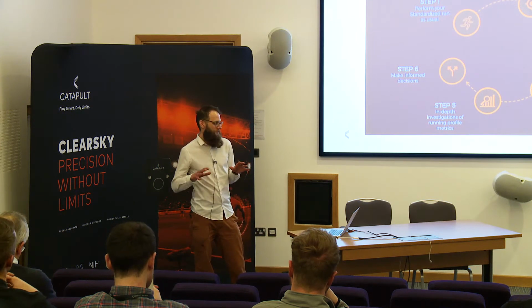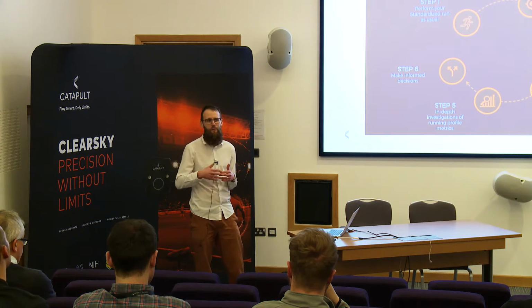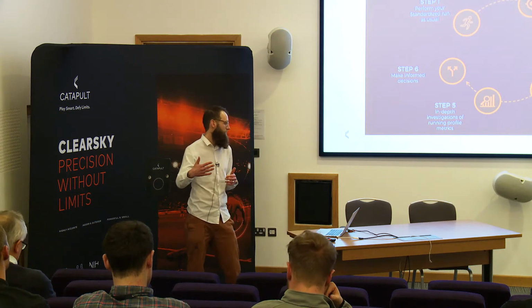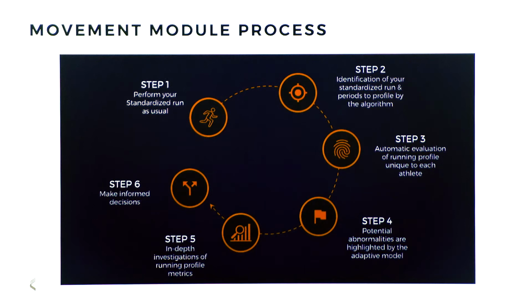So now, if we move on to this prototype, where we're getting closer to a product, what is this movement module? There are at least 6 steps in this module. The first step is that, as a client, you need to perform this standardized run. Step 2, and that's the first part of my job, was to develop an algorithm to automatically detect your standardized run. I'll come back to that.